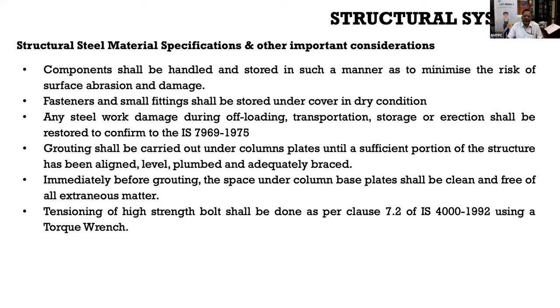Also, whenever you are doing bolts and all, you need to put those bolts properly in the concrete. So you have to do the grouting. Special grouting arrangements need to be done. Alignment and plumb levels are to be adequately done. And just after doing the grouting, because that is done with concrete, you can't use it immediately. You have to allow the grout to set, and then you have to clean up the base plate, etc., and only then can you erect the columns.